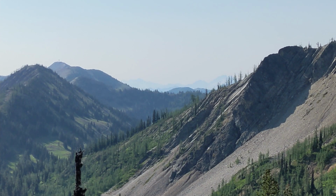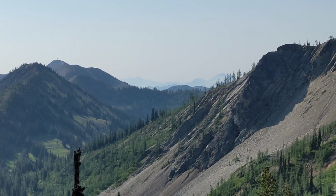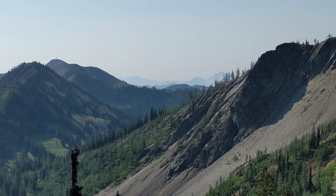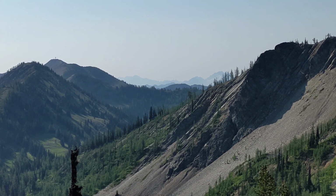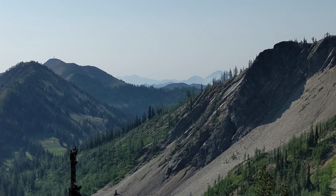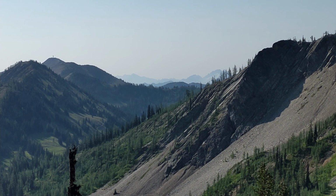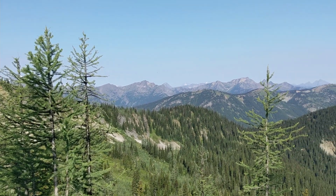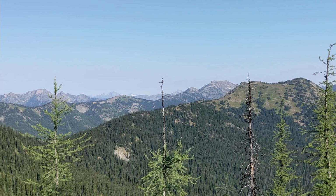Here's a look back towards down south. You can see how much more clear it is today. Up to the left is the lookout on top of Slate Peak. And more mountains down there. But we got visibility today, baby, at least south and east. I'm about to crest the ridge and see what it's like looking west. Oh yeah, this is looking west. This is so much better. Oh man.